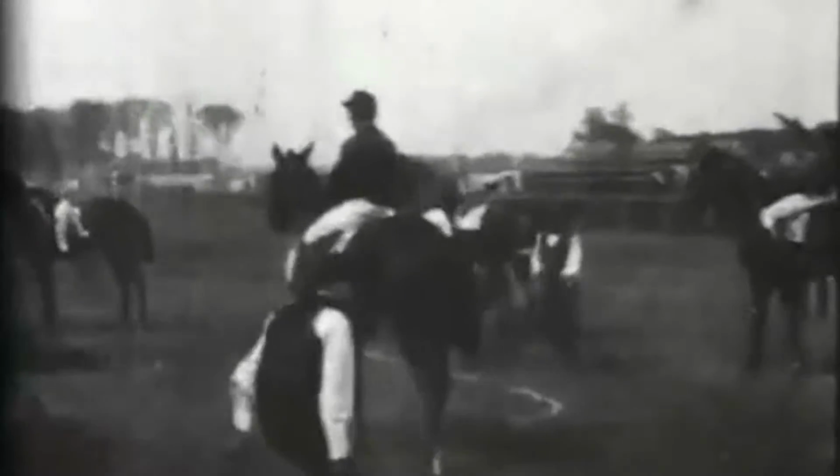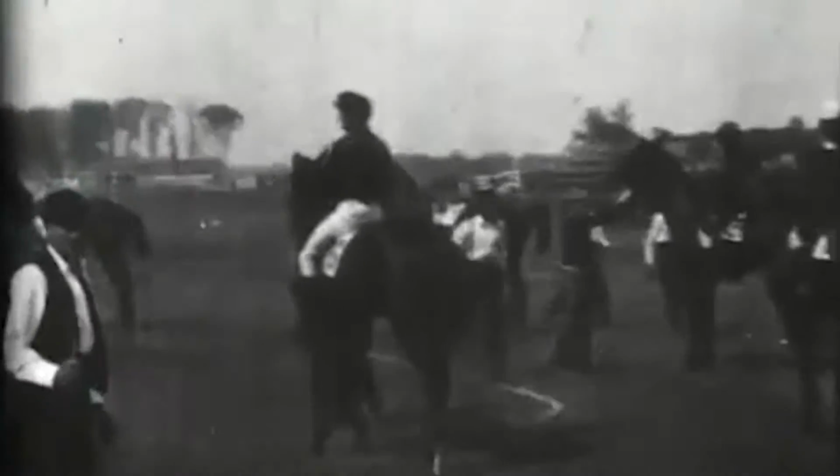And then watching horse races with moving pictures. This is one of the earliest moving pictures of a horse race from 1897, using the technology of Thomas Edison, from the collections of the Library of Congress. It shows a 9-horse race at Sheepshead Bay in Coney Island, New York, won by a horse named Clifford.